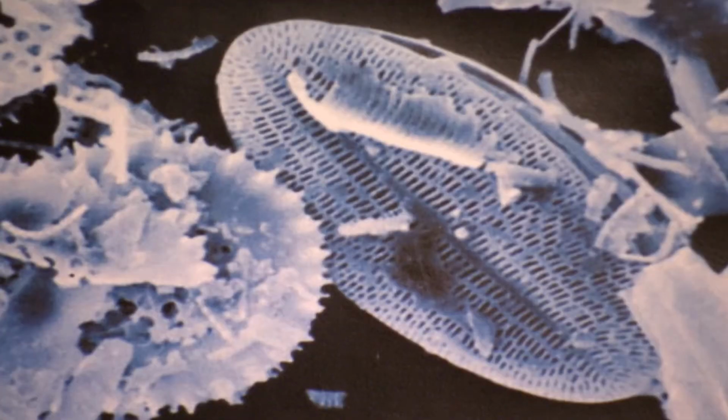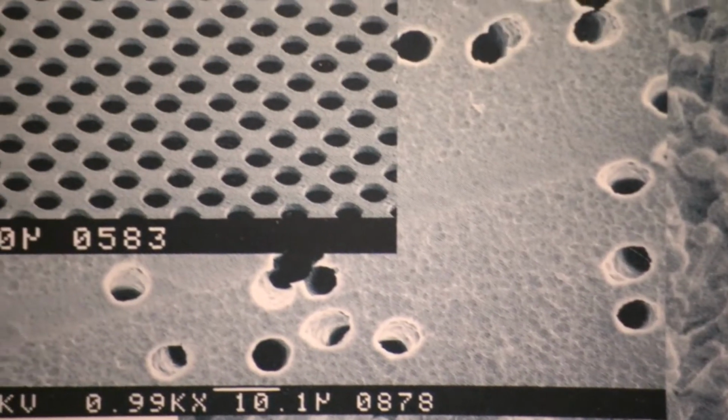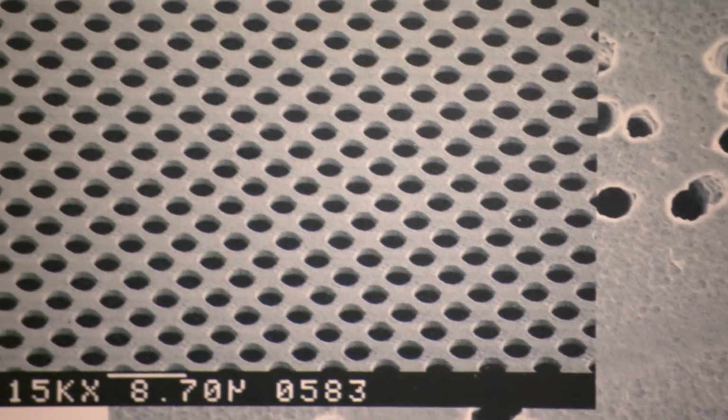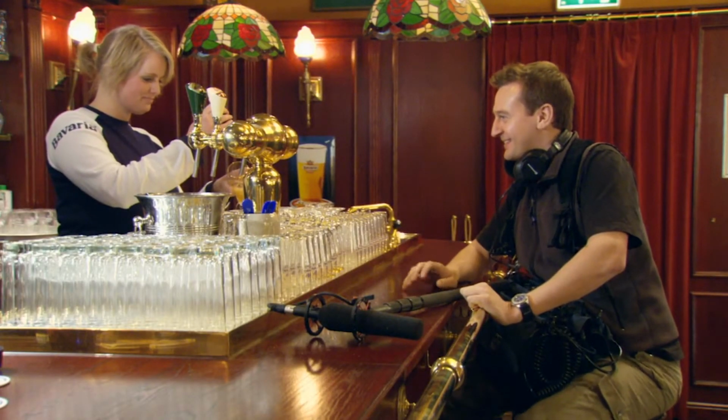And that's the beauty of the filter. Those yeast particles that cloud up the beer are just too big to squeeze through the holes. The result is the amber nectar that Wietse has always dreamed of. But did it taste any better?